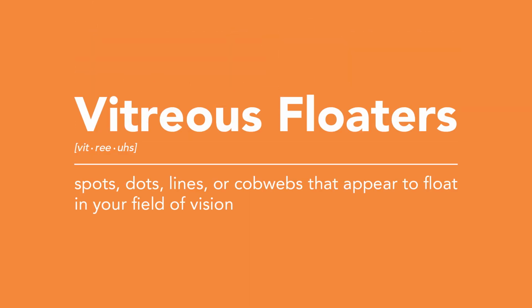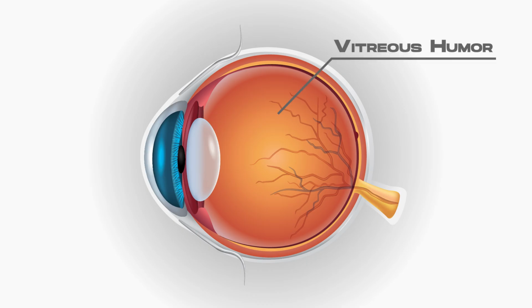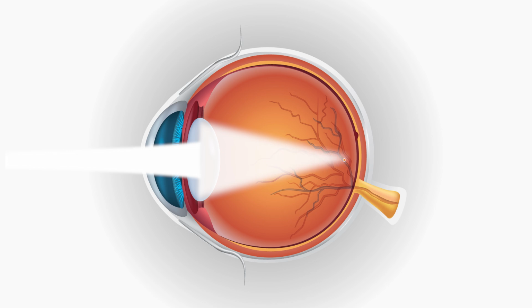They're actually tiny little clumps of collagen fibers that are located in the vitreous humor, which is the jelly-like substance in the back of the eye. As light passes through our eye, it hits these small little opacities, casts a shadow on the retina, and voila, there's your floater. Now, these floaters can have a bunch of different shapes and sizes. They can be little dots, threads, or even cobwebs, and they could affect all different age groups.